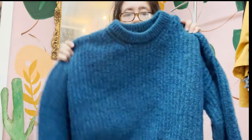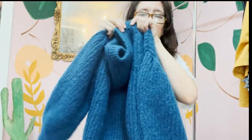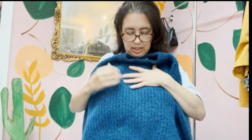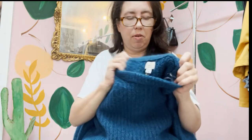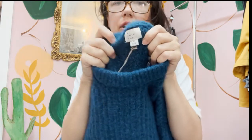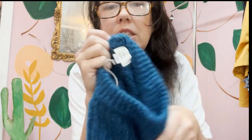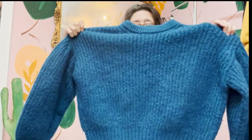It's comfy, cozy, but look at this collar. Isn't that a pretty, pretty collar? And it's got these big balloon sleeves. It's slightly cropped, okay? So want to make sure people know that in your listings, because some people like myself, I don't want a cropped sweater. And it's a size small, a New Day, brand new with tag.